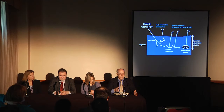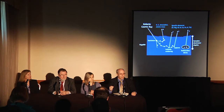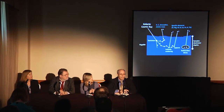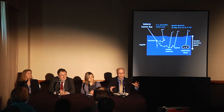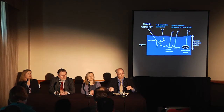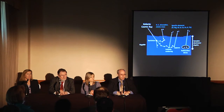You're looking for peaks in a spectrum, and those peaks identify very specific elements that would be in the surface. There are two other things I'd like you to take away from this. One is that we're sampling about 1 meter below the surface, so we're integrating over that top meter of the regolith. So it's below the optical surface, and in that sense, it's complementary to the optical spectrometers.